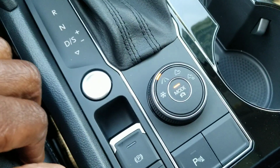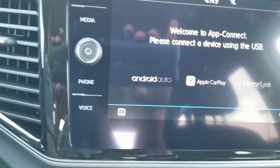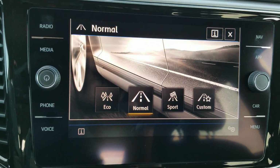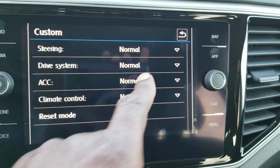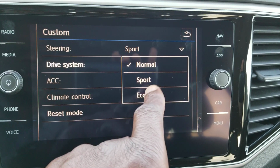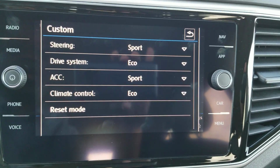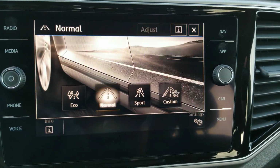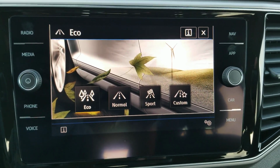This one is all-wheel drive. So you're going to see this little knob right here. It allows you to change the driving aspect of the car. So you got snow, you got your normal settings with eco, normal, sport, or custom. Custom allows you to adjust steering, drive system, climate control, and adaptive cruise control. So you can change all of those different things there. Most people are going to drive on normal or eco. I personally drive on eco. It helps with my fuel economy.